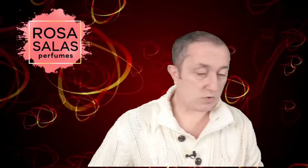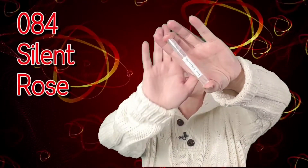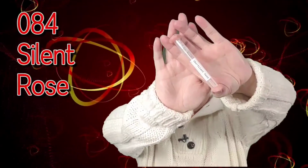Now, on to the next one, if I can find it in the pocket. And this one is 084, and it is Silent Rose. Now, this is an inspiration of Les Belles Roses by Louis Vuitton.